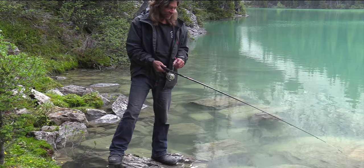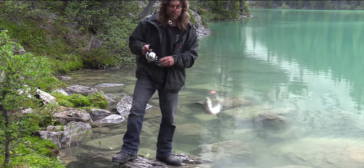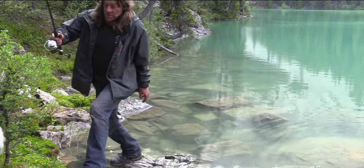Okay, keep fishing while they're biting. Got another one. Don't want them to get off.